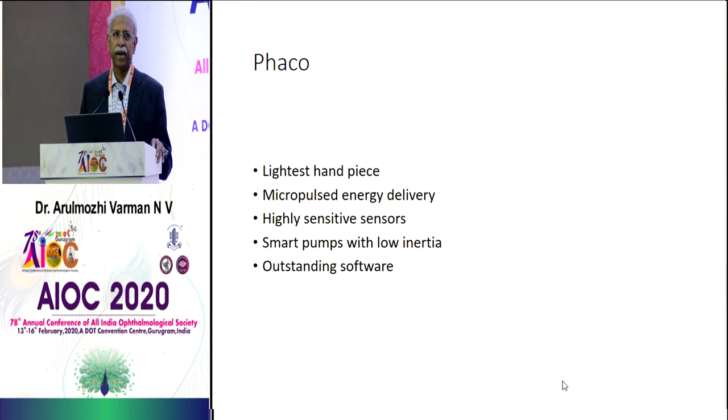We need highly sensitive sensors which will sense the change in the IOP internally inside the eye, fluctuations of the chamber, and take adaptive measures. We need smart pumps with low inertia to give you the best results. And we need outstanding software. Where to go for software? Where else but India? So put all this together, we have some very good machines in India.